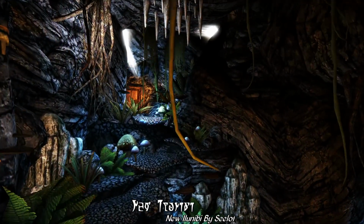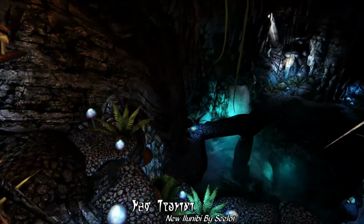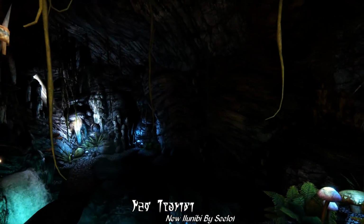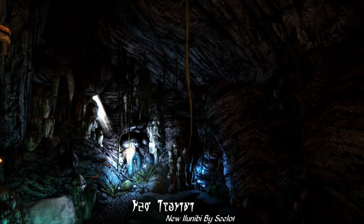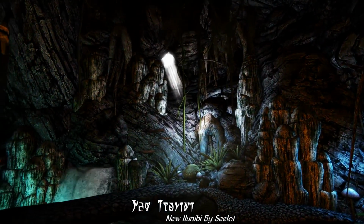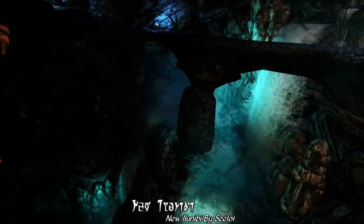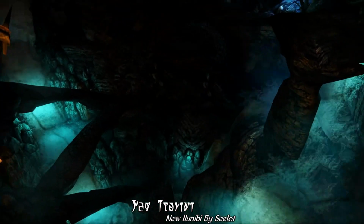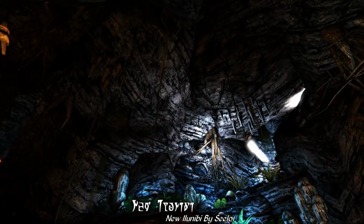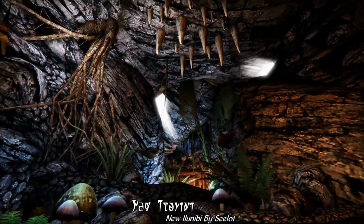But before I get carried away here, I should explain what New Ilunibi is, and essentially it is a dungeon overhaul. Ilunibi was a Tribunal-era dungeon that was part of the Morrowind main quest that you had to go through. And it was one of the bigger dungeons, though you know how vanilla dungeons are in vanilla Morrowind, they're not exactly very good.